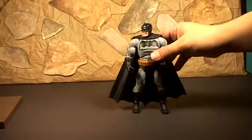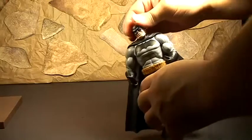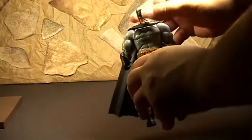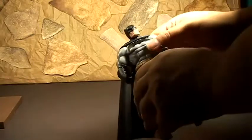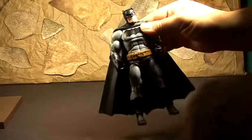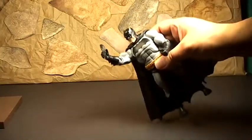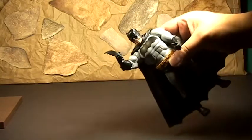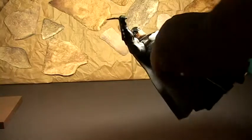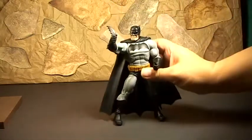Alright, let's go over his articulation. His head can move 360. Let's get some more light. Yeah, his head can move 360, but I don't want to kill him. It goes left and right. Kind of goes up a little bit. Barely goes down a little bit. His ab crunch is not too loose, but it's not tight either. But it could get loose if I kept on messing with it, I think. His arms do go out. Elbow articulation. Wrist swivel. No glove swivel, but he does have a wrist swivel. It'd be cool if he had a glove swivel. Legs do go out. Knee and ankle articulation, and a little bit of ankle rockers there. So not too bad.